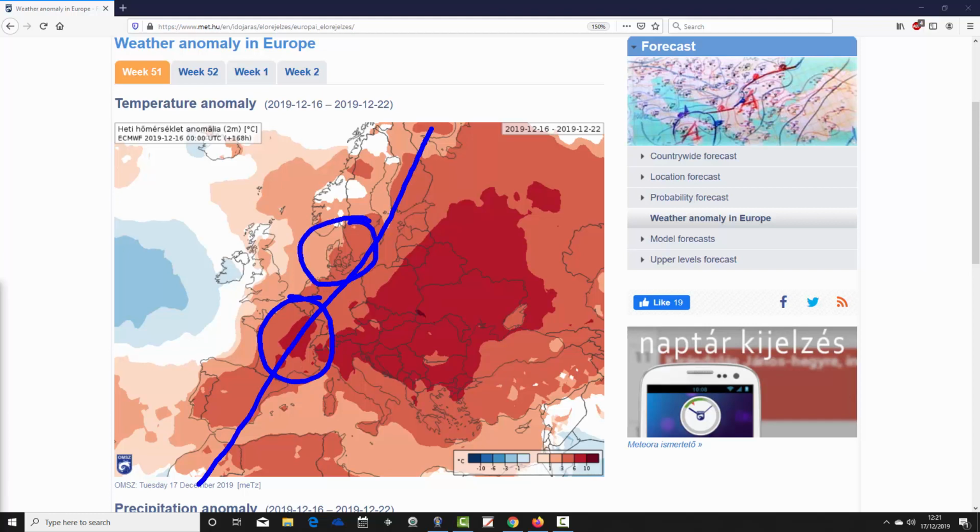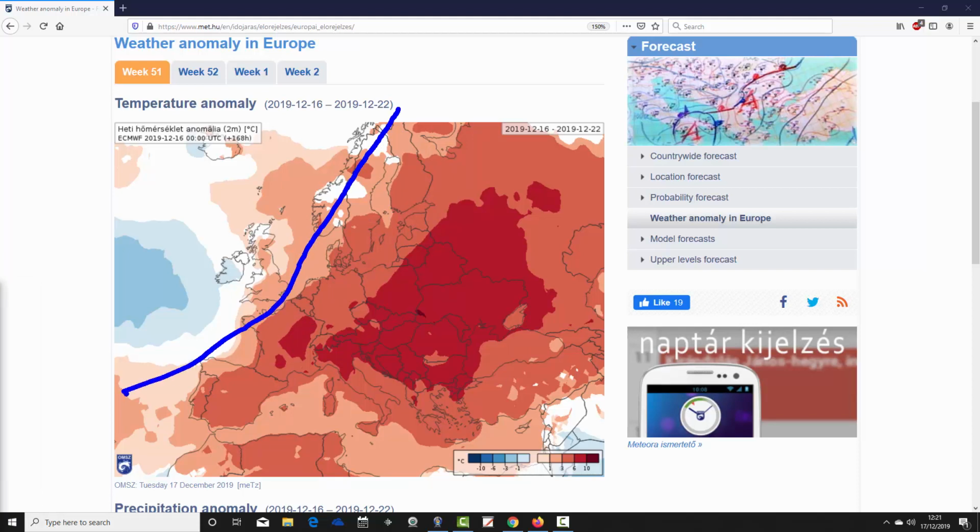Southern parts of Scandinavia, around Denmark, we're around 3 to 6 degrees above average. Only in the very far northwest, Norway and the UK and Ireland, are we close to average. Even here, we're generally above average, around 1 to 3 degrees, so it's not quite as exceptionally warm in the extreme northwest of Europe. And in fact, the Irish Republic is pretty much the only country in Europe that is slightly below average in the week ahead. So lucky old Ireland, if you like, just a little bit below average there.